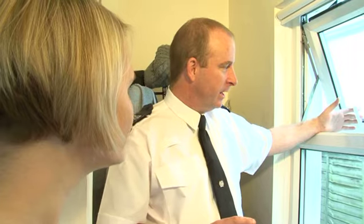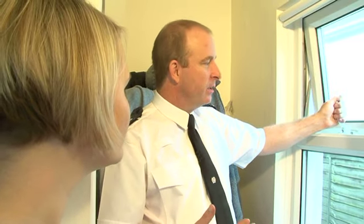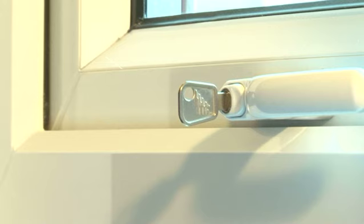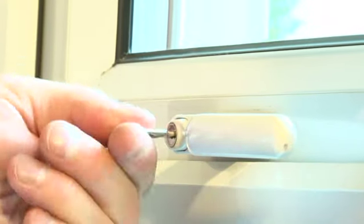I'm just going to give you a few simple security tips about your window, if that's okay. Firstly, don't leave it open, particularly a ground floor window. It's easily accessible from the side of the house. You've also left your key in as well. Keys can obviously be stolen, so lock it, take the key out and make sure that's well hidden away.